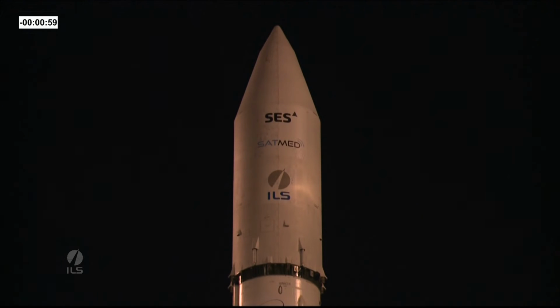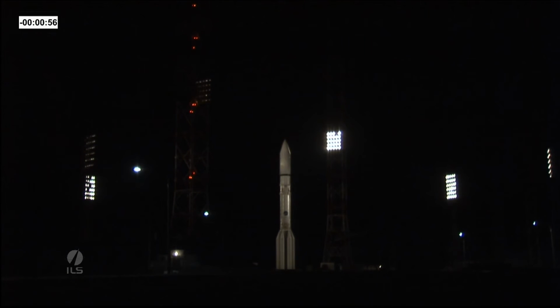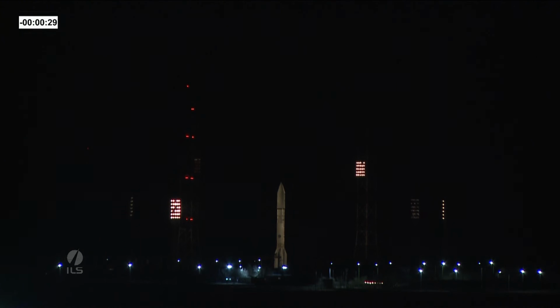T-minus 1 minute. You can hear some of the ambiance from the Cosmodrome. We'll also be hearing the Russian announcer giving the instructions and the information as the broadcast comes down to countdown here. As I said earlier, it's about minus 3 to 5 degrees with a little bit of a wind, so it's a little chilly out there watching the launch tonight. Just under 30 seconds to launch. Now we're going to step aside for the launch of Astra 2G.